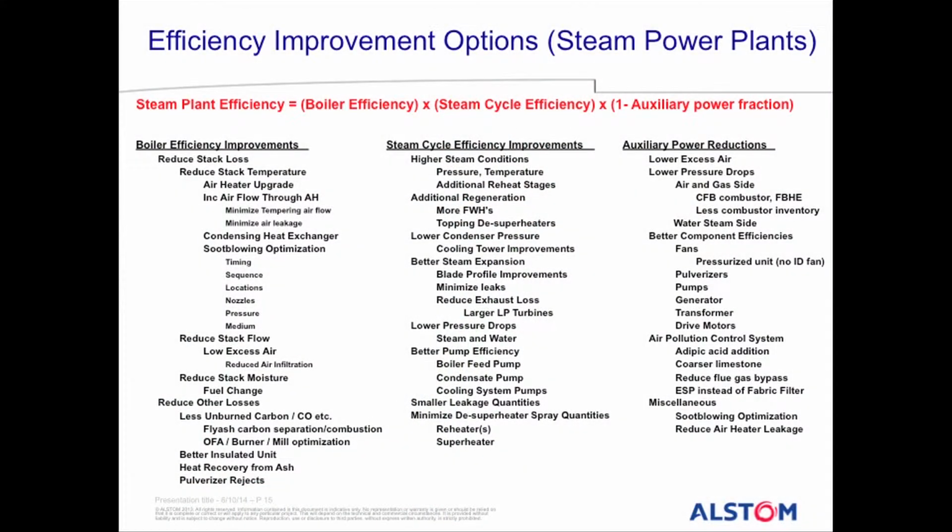I don't know how much of the rest of it is, but the point is, we can sustain the fleet, and that's really my message. So we can do all of this stuff. And it gets into, obviously, the boiler cycle, the steam cycle. All of these things contribute depending on the plant and depending on what needs to be done.